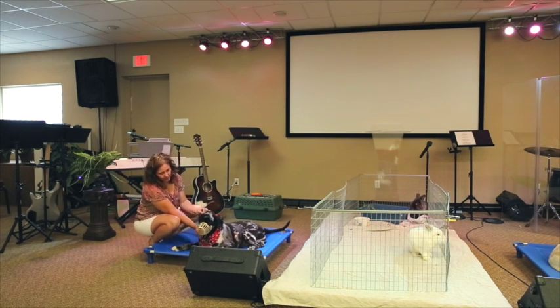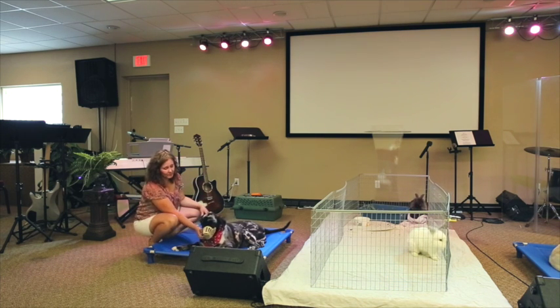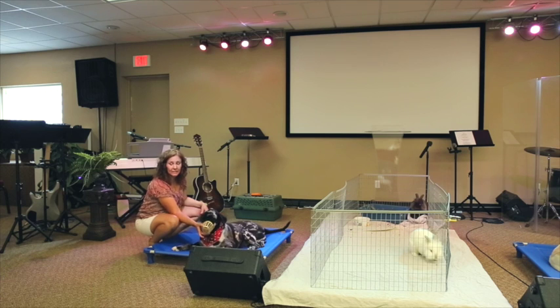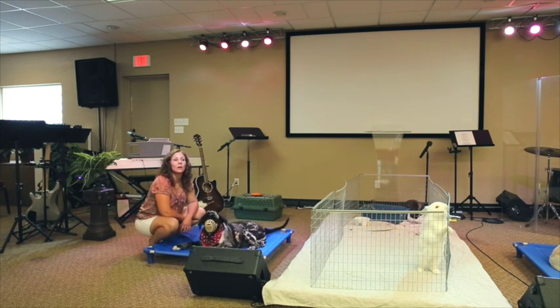So this is a basket muzzle. So you can see that he can even drink through it, he could pant, he could open his mouth, he could do everything that he needs to do. It's just going to secure him from actually making contact with a rabbit.